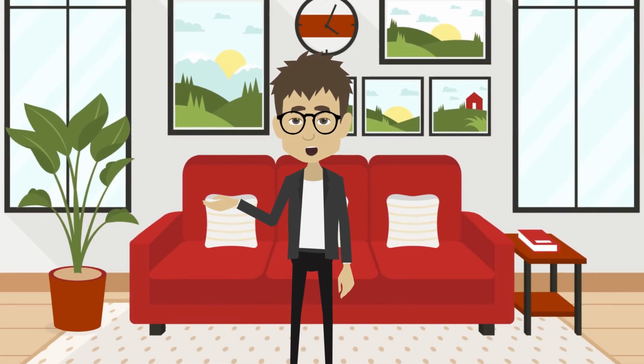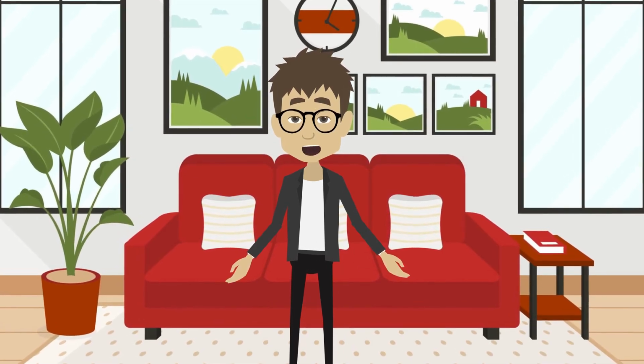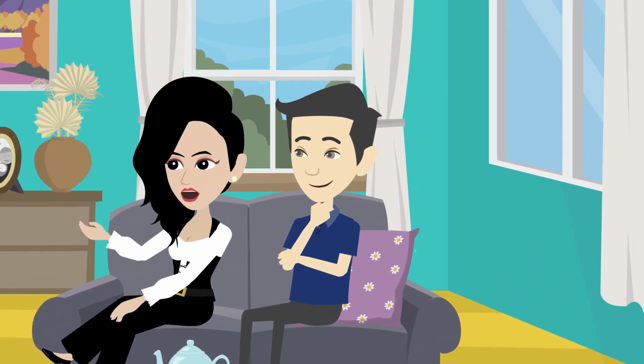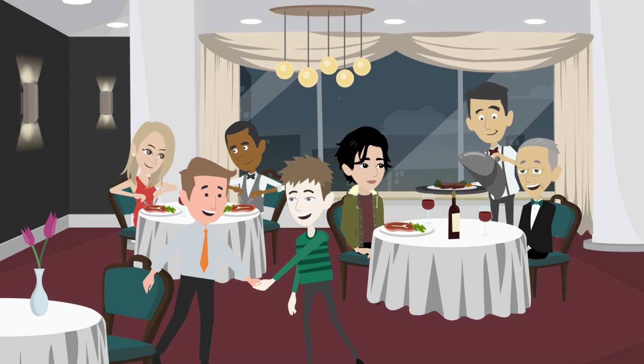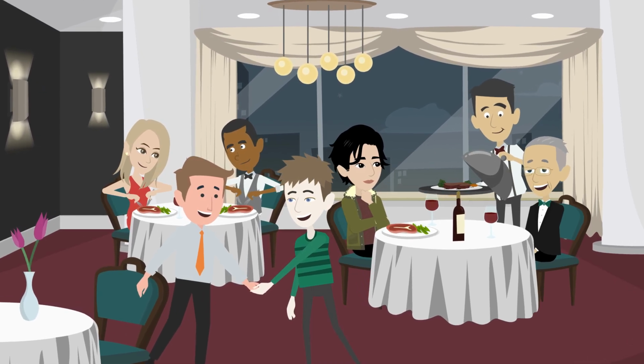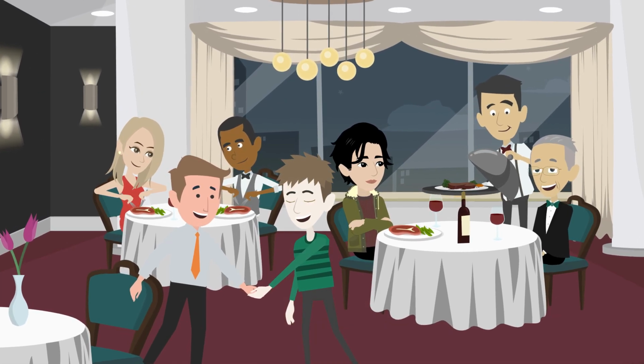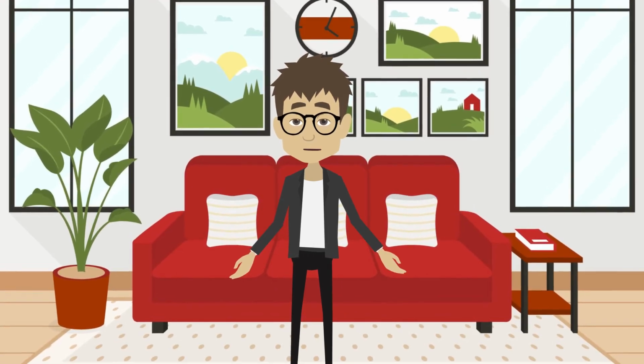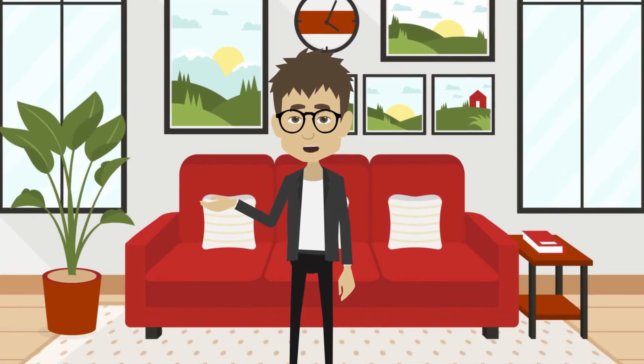So, let's bring these traits to life with an example. Picture this: you and a group of friends are planning a dinner party. You'll quickly notice how each personality type comes to the table, literally, and shapes the event. Let's meet each of these personalities and see how they impact everything from planning to party dynamics.